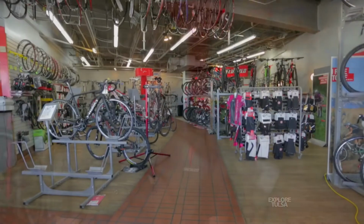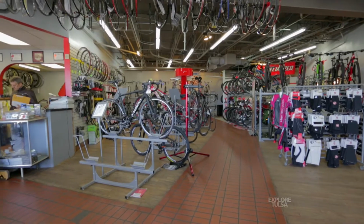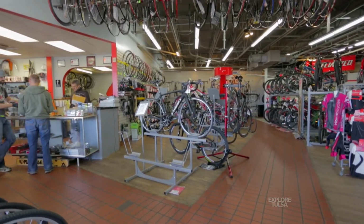The first-time bike buyer is a lot of fun, because you get to have a genuine conversation with them, just to see what their desires are, their needs are, what they're going to be doing with the bike. Through a series of questions, we determine exactly what would be the best fit for that particular individual and go from there.